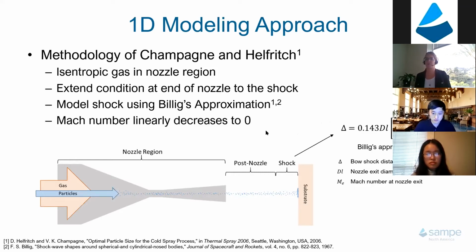Reza, question for you. Why did you choose Ultem 9085 for your study? Thank you for the time that you've given me.